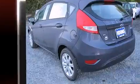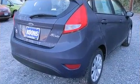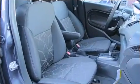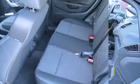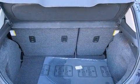Ford paid particular attention to efficiency and practicality with the following features: front and rear reading lights, a tachometer, a trip computer, remote keyless entry, and much more. Storage solutions are integrated throughout the interior, demonstrating thoughtful attention to detail.